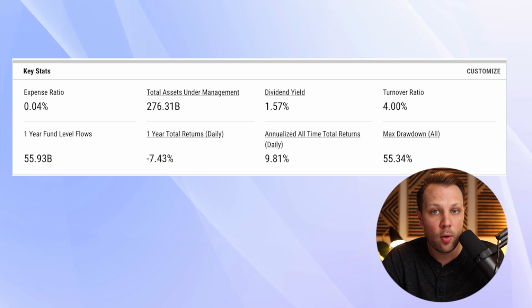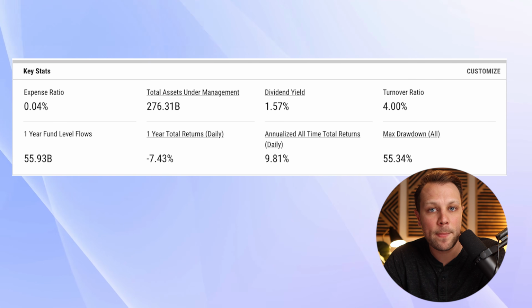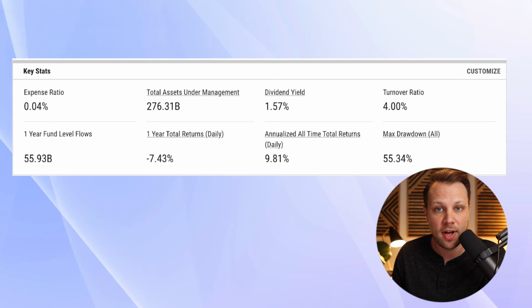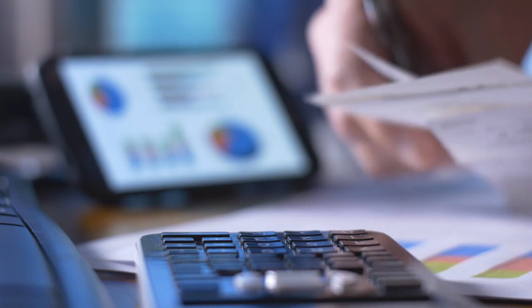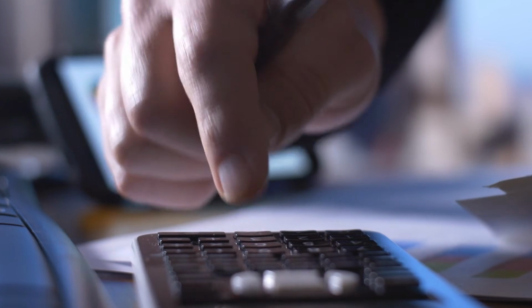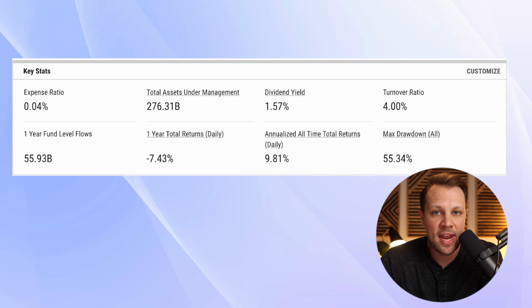Then there's the turnover ratio. The turnover ratio for VTSAX is 4%. Now, this is fantastic because if you look at an actively managed mutual fund, meaning a mutual fund that has a fund manager who is buying and selling stocks left and right, what happens there is it triggers a tax event. And you want to have as few taxable events as possible when you're investing in these funds because that lowers your tax bill. So turnover ratio is a very important metric to understand, and you definitely want to be looking into that as well.